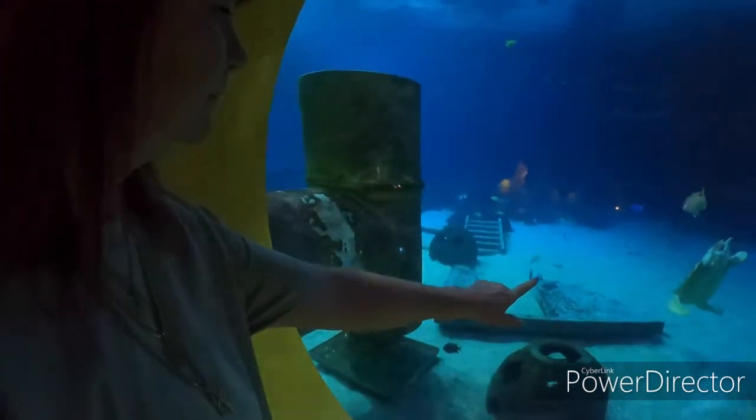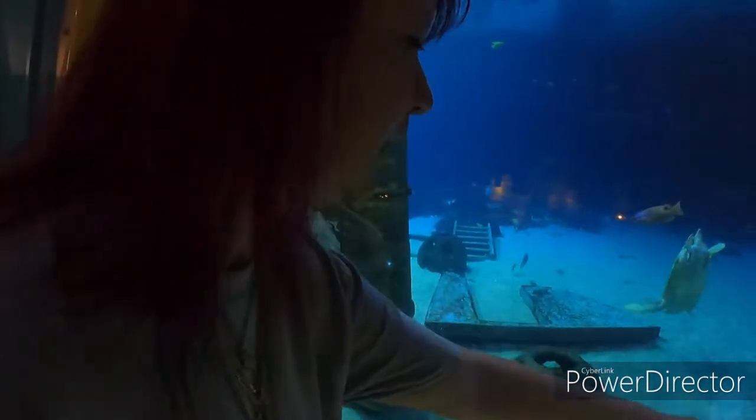They must have just fed him. His food, look. Yeah. Yeah, it's way out here. I'm just saying, it feels like there's nothing right there. What the hell is he? There's the hammerhead. What is that?